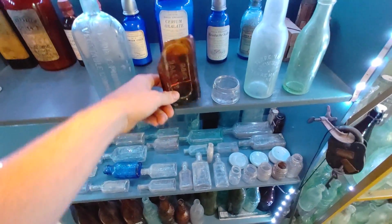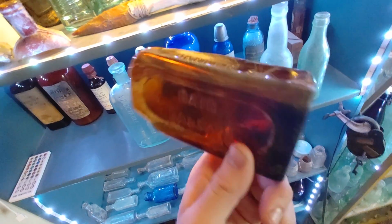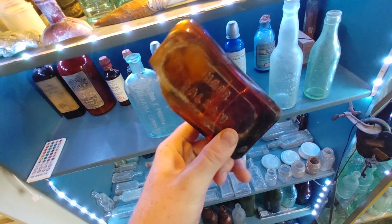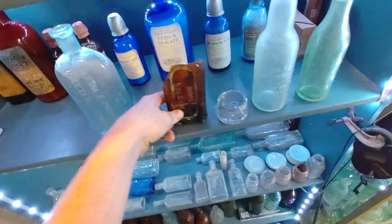Then we have the heartbreaker of the day, hair balsam from New York, once again, I'm gonna be doing some research on that. I've never seen one of those. It could be common, but it's always worth taking a look.